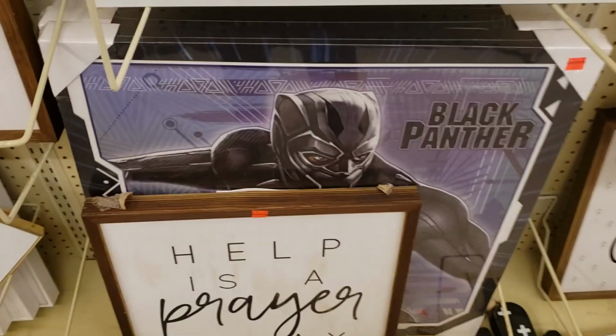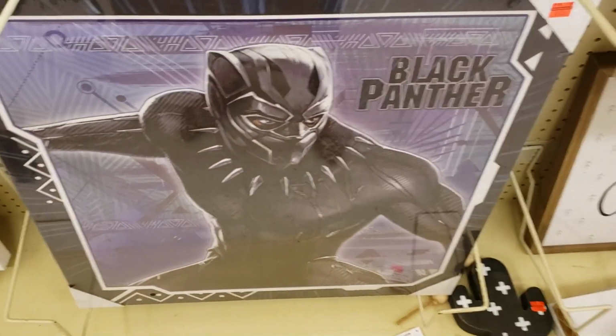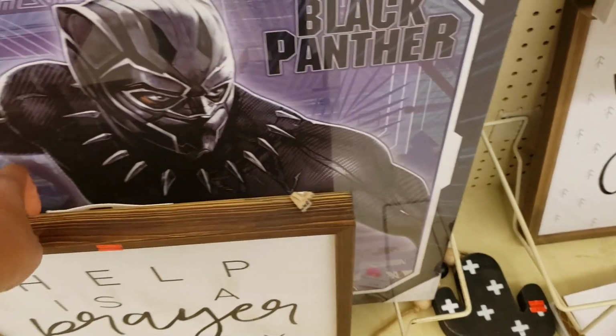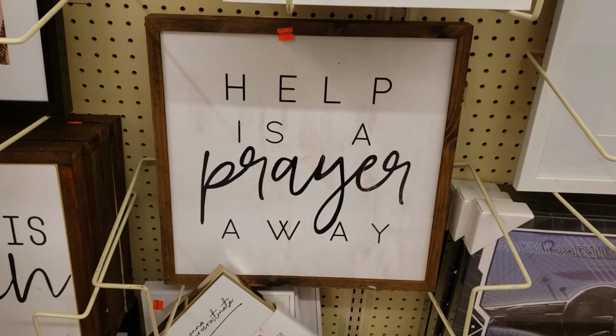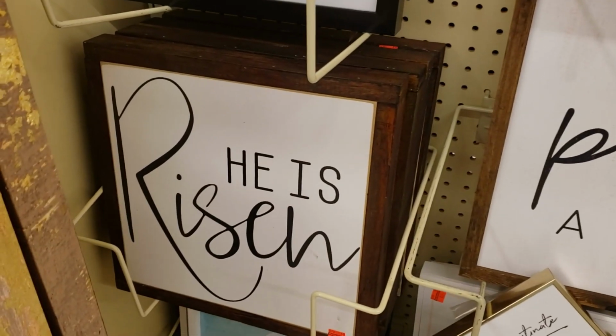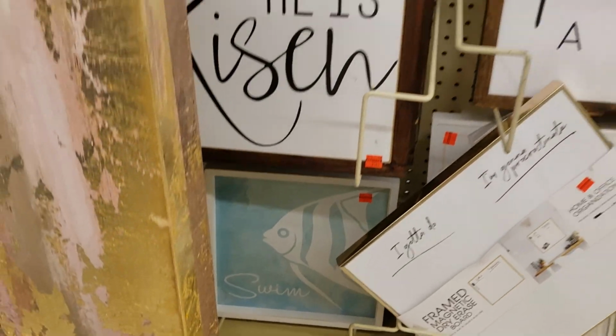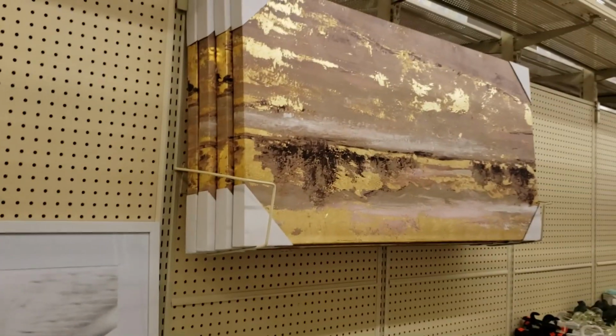$12.49. Black Panther down here. This is very large. $12.49 also. Wow. Help is a Prayer Away. This one is $6.49. And then this He is Risen is $5.49. Oh, I love the one that says Swim. There's some more stuff up here. Some of it, I can't see what it's marked on the front, but I'm sure it's marked on the back.